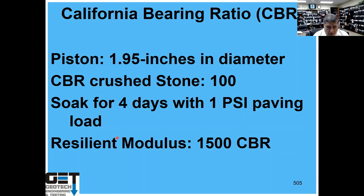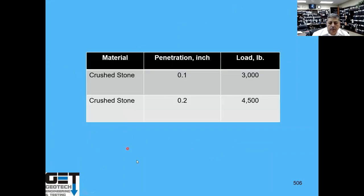California bearing ratio. On a lot of your projects, when you want to have haul roads or roads for your plants, you want to know what the pavement design should be like. So you run a test called California bearing ratio, with a 1.9 inch diameter piston, and you relate the stiffness of your soil to crushed stone, which is a California bearing ratio of 100. You soak the sample for 4 days under 1 PSI loading. That basically models the load of the pavement, and you get the resilient modulus of 1500 times CBR for pavement design.